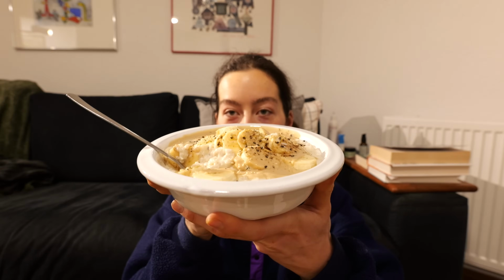So for breakfast this morning, I'm having some classic porridge, which I just cooked with a bit of maple syrup, topped with banana, tahini, hemp seeds, cardamom and salt. First of all, this combination is absolutely insane. It's so delicious. The cardamom and tahini go so well together.